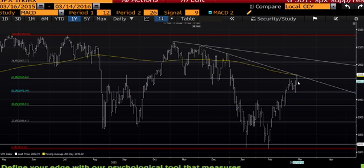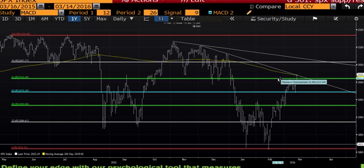Well, we broke through that pretty substantially, or at least aggressively, with real big momentum. You can see we closed right at the high. So not only are we above the 200-day moving average, we're also above that key 2010, which was a 62% retracement from this May high.